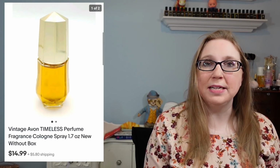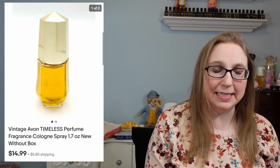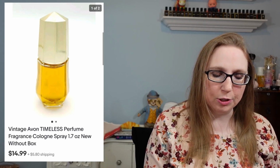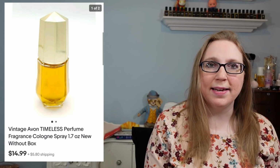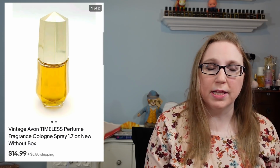Next item was a vintage Avon perfume. This was in the scent Timeless. That sold for $14.99, and that probably came from a random tray lot from an auction.